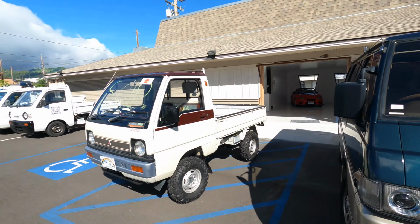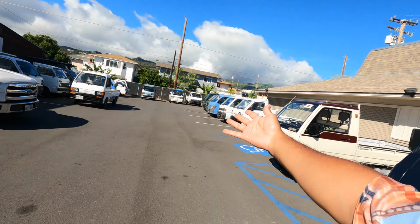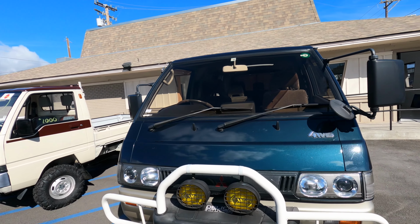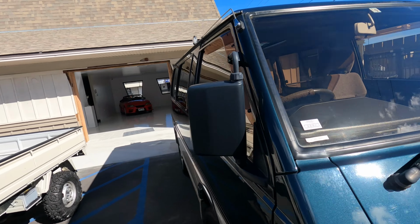Just made it back to JDM Hawaii. Shout out again to the man, the myth, the legend, Slater. If you're in Hawaii, you know where to go to buy your JDM goodies. This '92 Star Wagon, though, has been one of the best cars I've ever driven. I cannot wait to edit this video.